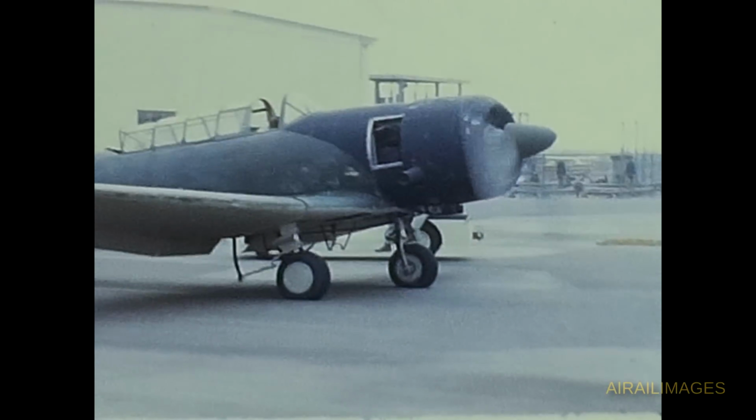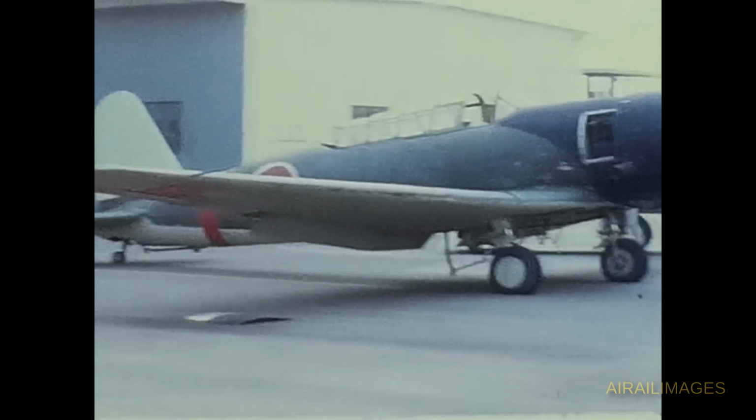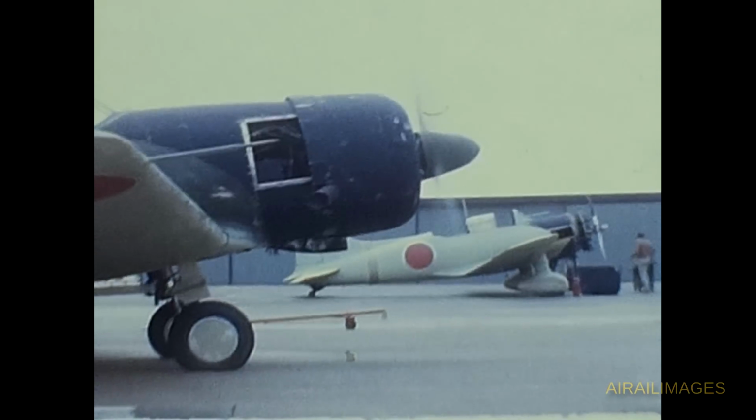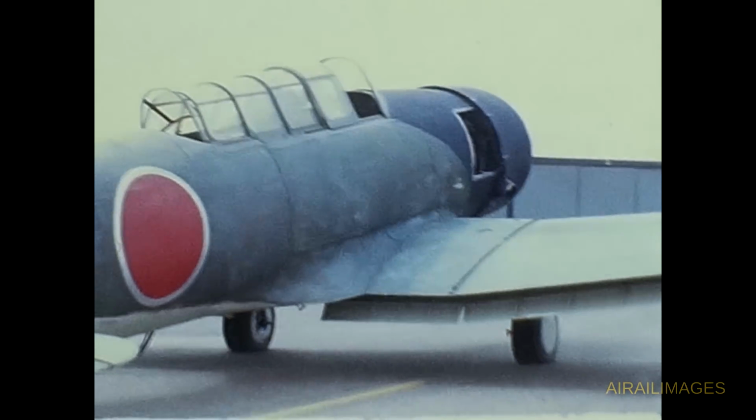In September 1969, after filming in Hawaii was complete, but before the movie was released, some of the Tora Tora Tora Japanese fleet was at Long Beach, California, where these vintage 8mm movies were made as the aircraft were being readied for new owners.